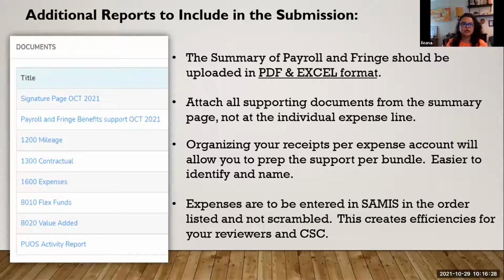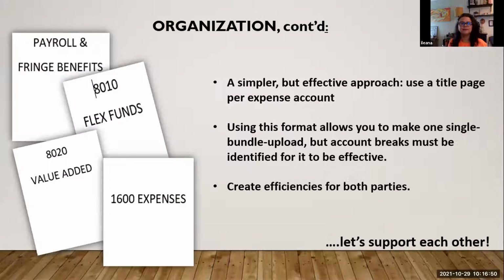Please take the time to organize your receipts and provide the support for a bundle. It will just be easier for you to name and identify. And then all of the receipts should be entered in SAMIS in the order in which you have organized them. It will make the review a whole lot easier. I know the reviewers do a good job, but we have to get a little better at it. For smaller agencies, there is a simpler method to use.